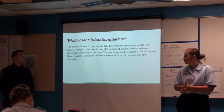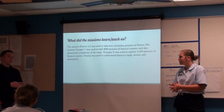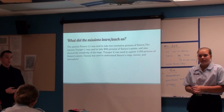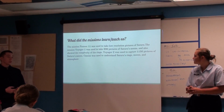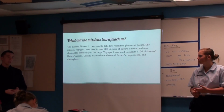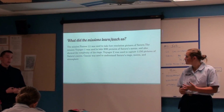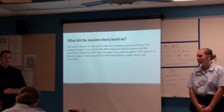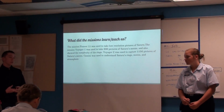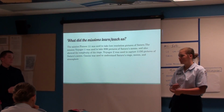Okay, so like she said, there were 3 missions that were flybys, where the satellite would just fly by and continue going, it wouldn't stop or anything. Pioneer 11 took low resolution pictures, really pixelated, you can't really tell what you're looking at. And then Voyager 1 took 900 pictures of Saturn's moons to figure out more about them and the complexity of the rings, because we don't know when they were made, how old they are, or where they came from. We know what they're made out of, but something really weird that they do, I'll explain later on. But Voyager 2, like she said, captured 1,150 pictures of the moons. And that was one of the flybys.